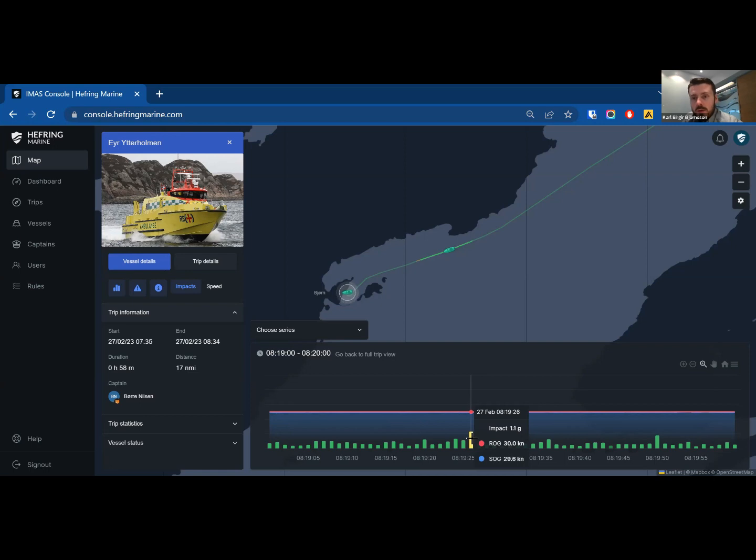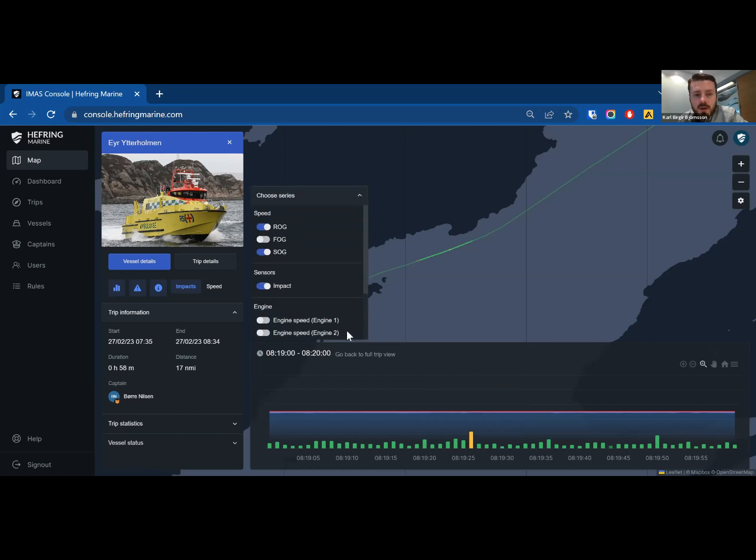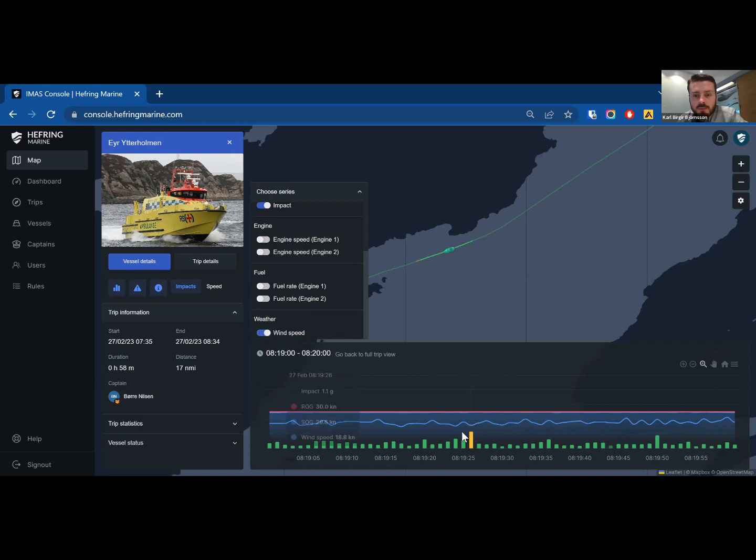So if anything were to actually have gone wrong, you can then lay your other data into this as well. You know what speed the vessel was doing. You know what the conditions were. You can check out the weather in the system here. Or if you'd like to see other information at the same time. So this was, well, it's not a big impact anyway, so nothing to be worried about, but it gives an idea of how you can drill down into this level of detail.